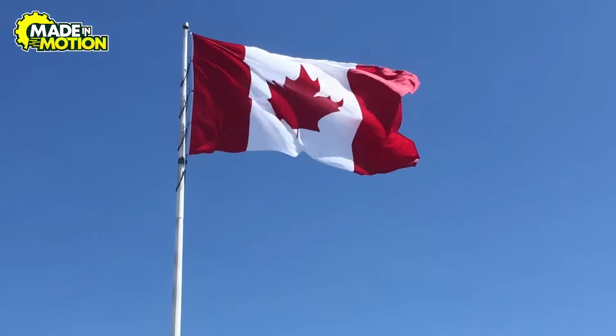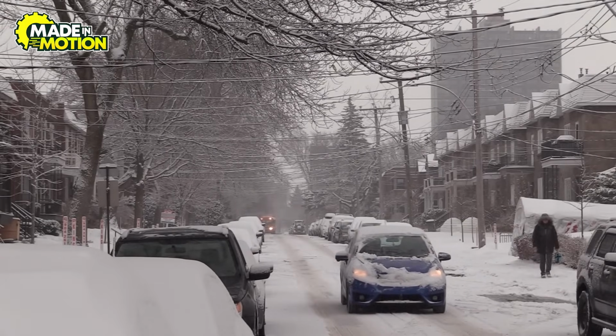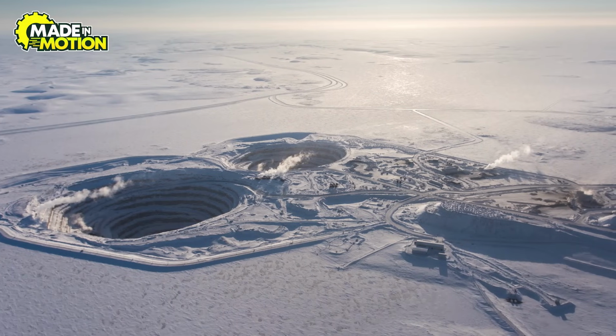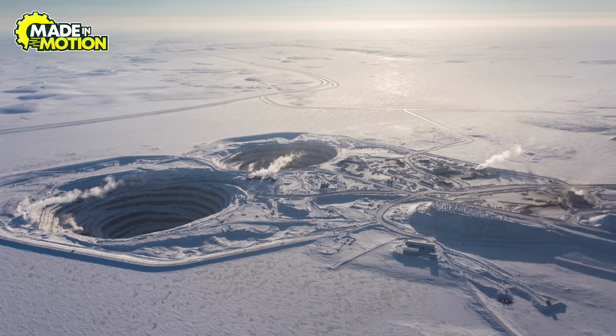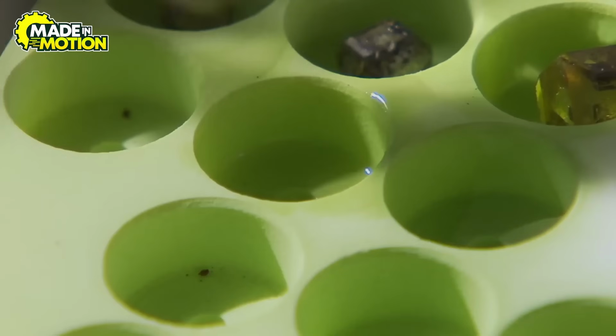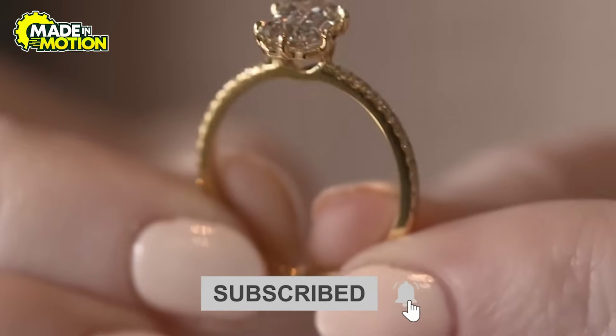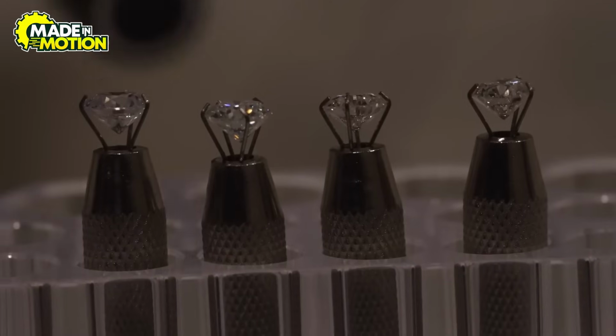Canada, too, is a surprising spot for diamonds. Even though it's freezing there, diamond mining is a big industry, and the mines operate all year round. These places have massive mines where workers dig up rocks to find diamonds hidden inside. The diamonds are then shipped all over the world to be cut, polished, and turned into jewelry. It's amazing to think that a sparkling diamond ring might have come from a faraway country like Botswana or Russia.